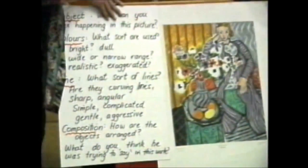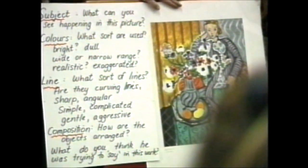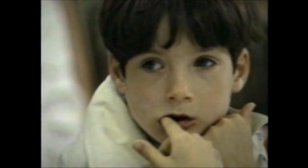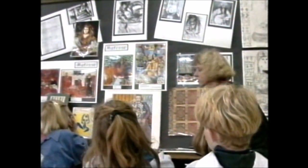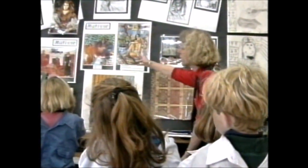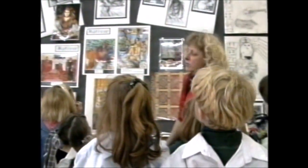The paintings of Henri Matisse and a live model are the source for the portraits in this art school class. Now I want you to look very closely at the colours he's used. Teacher Shelley France seeks to pass on her enthusiasm for the artist's work to help the children see the technique and intent of the painter. What do you notice about the colours that he uses?